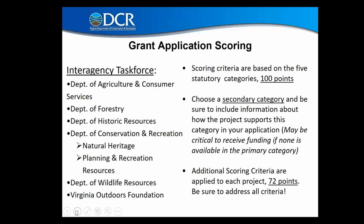Once we get all the applications in, we will compile them and send them out to our interagency task force. Those are the folks that are on the call today, as well as the Virginia Outdoors Foundation on our interagency task force. Each of those experts will score their category, which is up to 100 points per category.